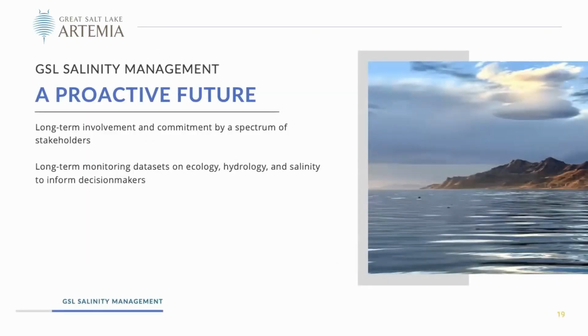Okay, so the Great Salt Lake is actually quite fortunate. By sheer luck of geography, we have a causeway that goes across half the lake, and all of the inflowing rivers enter into the south of it. And so what that means is that more than half of the lake is able to be protected and have the salinity actively managed through this adaptive management scenario.